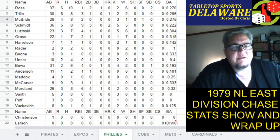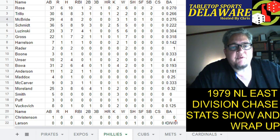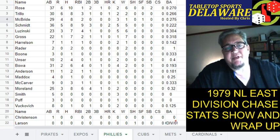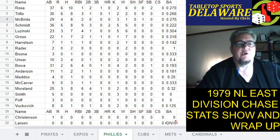Probably the most consistent batters are going to be your top 3: Rose, Trillo, and McBride. Pete Rose, 10 for 37, .270 batter with 2 doubles and a triple, walked 6 times, got on base. Yeah, go figure. Charlie Hustle stole 2 bases too. Manny Trillo, 8 for 30, so he was a .266 batter, double, homer, 2 Ks and 2 walks, batted 3 in. Bake McBride, 8 for 29, .275 batter, struck out 3 times, drove in 2, scored 4.